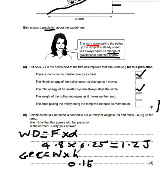And it does tell us the weight of the trolley. It tells us here. So there's our weight. Let's pop that in here. So what we're doing is 6 newtons times by the height that it's going up, and that gives us an answer of 0.9 joules there. And if we compare, the work done here was more than the gravitational potential energy change there.